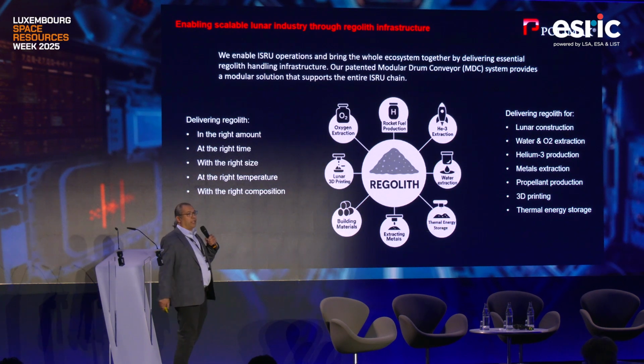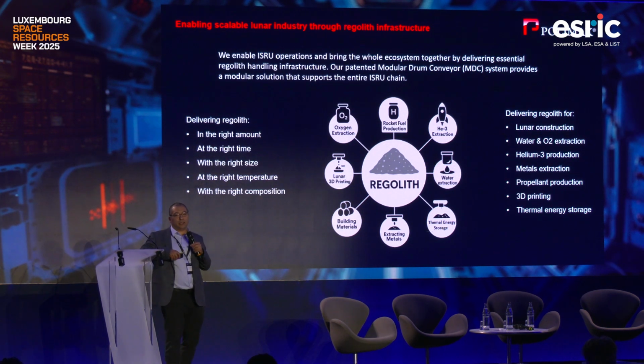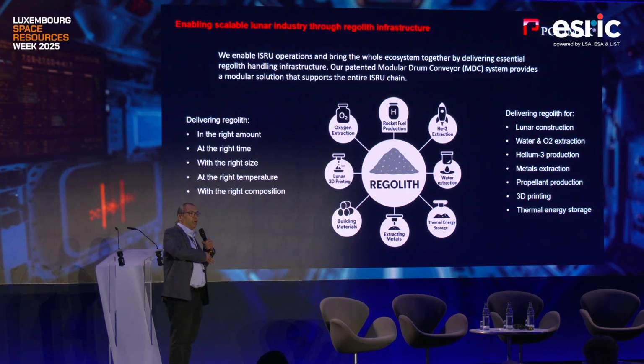And what we are trying to do is enable the ISRU operations in a central way. We want to enable lots of functions in a single infrastructure. You can think like Mario Brothers. They are enabling all of the stuff in daily life. They are trying to solve the issues about water, whatever. But here, we want to solve this for different types of lunar missions.